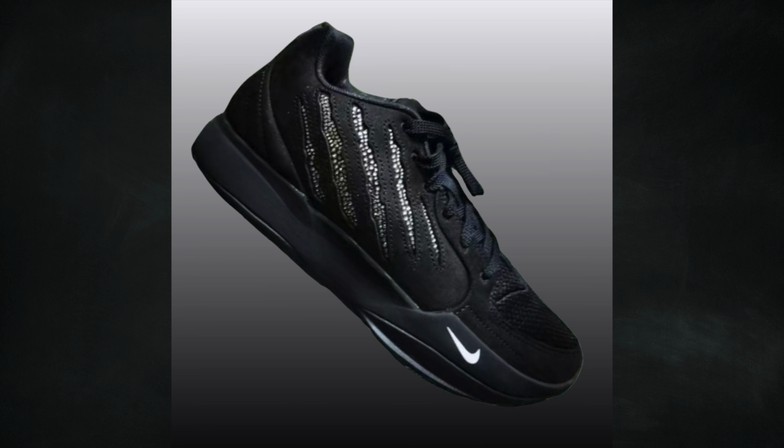So pretty much a blacked out shoe with a little bit of white, and then you have the crystals allowing the pair to pop. Now, as for the release date, currently they're scheduled to drop on February 14th, which of course is Valentine's Day, and the retail price will be $550. They really don't play with these Swarovski collaborations. If you like them, you gotta have some deep pockets for them, but let me know your thoughts on this pair down below.